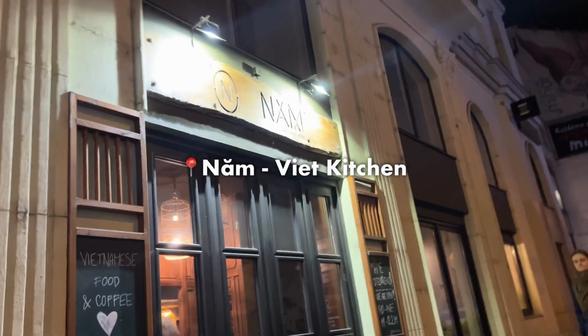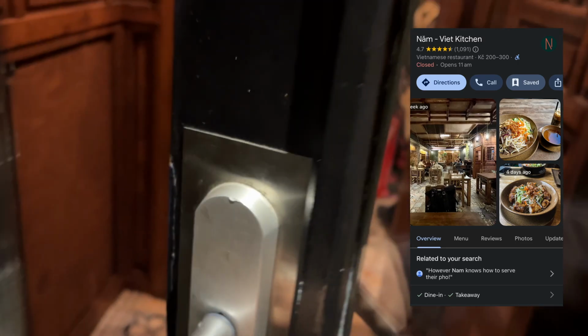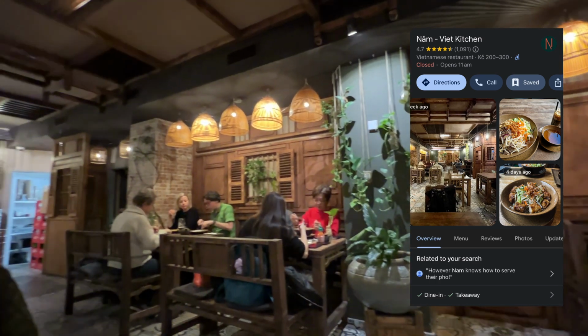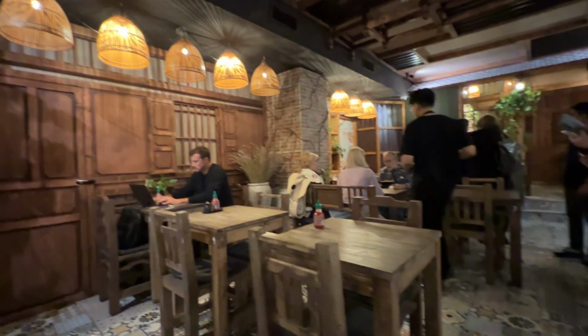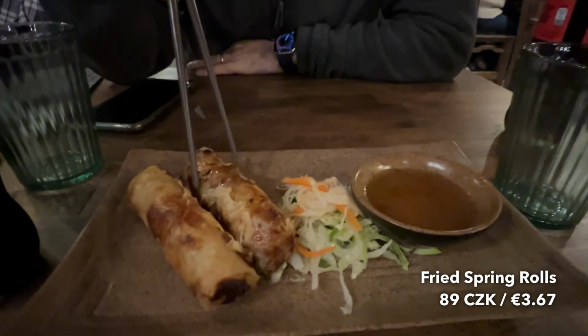Prague seemed to have a ton of Vietnamese restaurants, so we couldn't resist trying one. We went to this place we found on Google Maps with great reviews. The ambience was very warm and welcoming. We started with freshly prepared fried spring rolls. It was crispy and hot, so delicious.